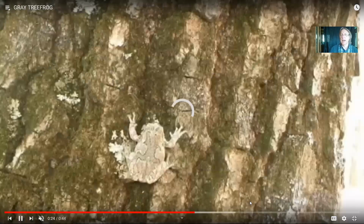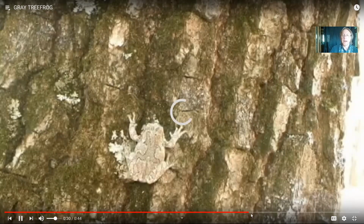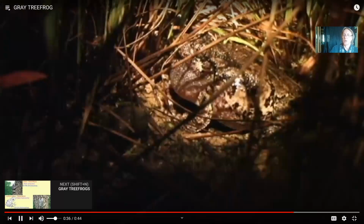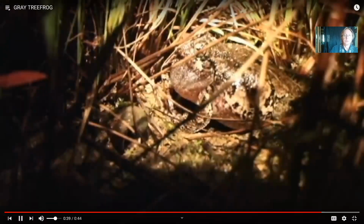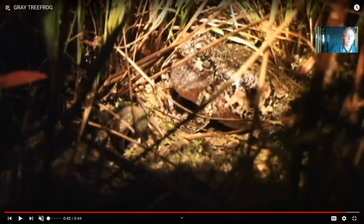So as I had said, here we have gray tree frogs, two different species, very similar, differing in their number of chromosomes, living in our area, and here you can hear they have a very distinctive call, which we'll see in a second. And so it is a distendable throat patch, which allows them to make this call.